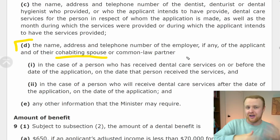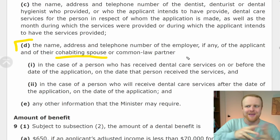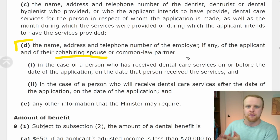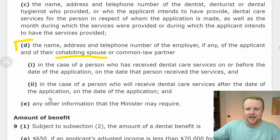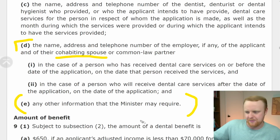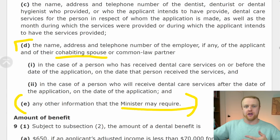So it seems like they're trying to cover their bases in this legislation. Now, if they actually have the manpower to go out there and make all of these calls to check things is another story. But I think that they're trying to avoid a situation where people get money that they're not entitled to. And then also there's a blanket statement here saying any other information that the minister may require. This is essentially referring to the person who brought this bill on, which is Chrystia Freeland, who essentially gets to set any other sort of regulations.